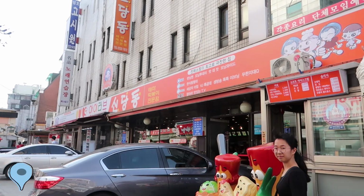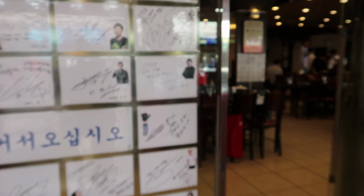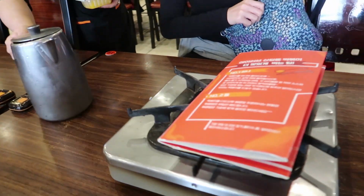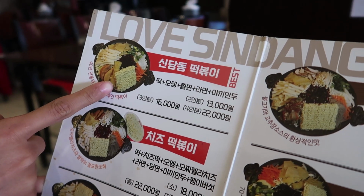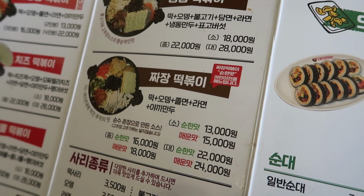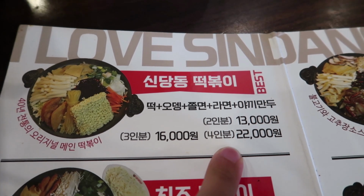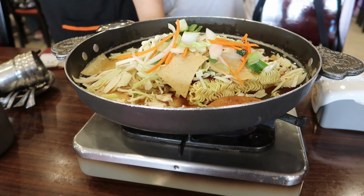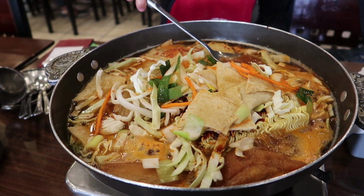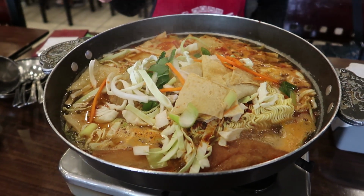Let's choose a place. 신당동떡볶이. That one's jjajangmyeon. So I'm guessing that this one and that one are slightly different. They go by number of people sizes. There's really no small one if you want to eat by yourself. This one might look like normal gochujang sauce, but it's actually a mix of both the red sauce and the jjajang sauce. So I guess when the lady dropped the tteok in, it already had the sauce on it. We just leave it? I don't know what we're supposed to do.